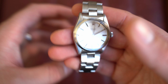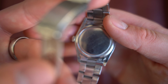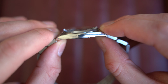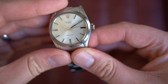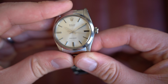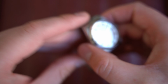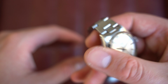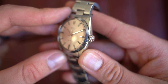Now inside behind that case back, which you can see right there, nice plain screw down case back, and these are noticeably thinner than their automatic counterparts because inside is a manually wound Rolex caliber 1225, not an ETA. And this one's from circa 1975 based on the serial number, and the bracelet is the slightly heavier screw link bracelet as well. A really nice example, really lovely thing with a nice big screw down crown as well.